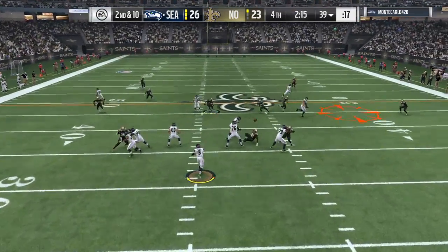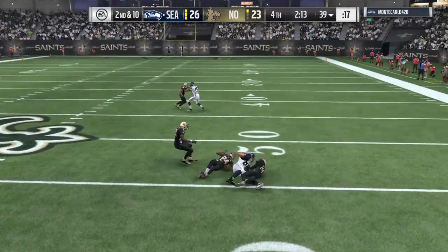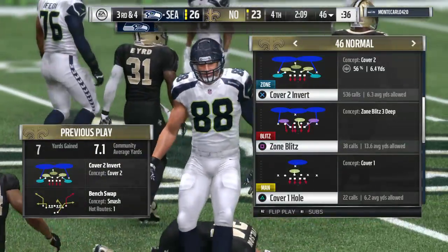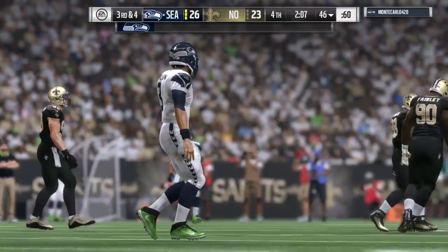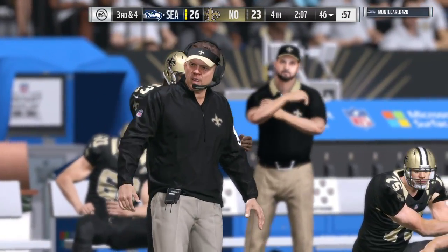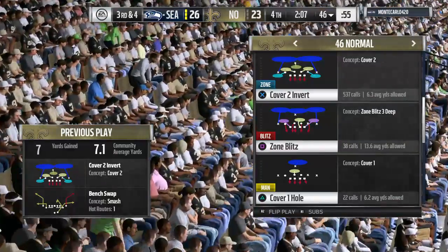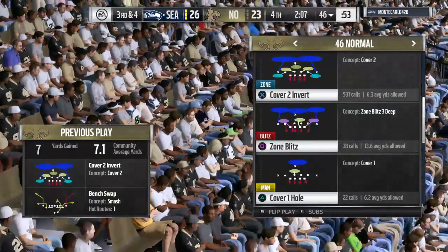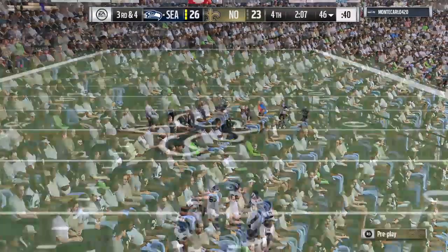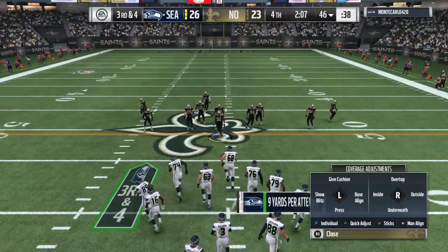Now Wilson on 2nd down. It's caught outright by Graham. The reception good for 7. It's 3rd down. Now hang on here. Timeout called by the defense. So that will leave them with no timeouts left. Still plenty of time on the clock. We'll see how that affects things here in this 4th quarter. Let's see what the defense dials up here. 3rd and 4.